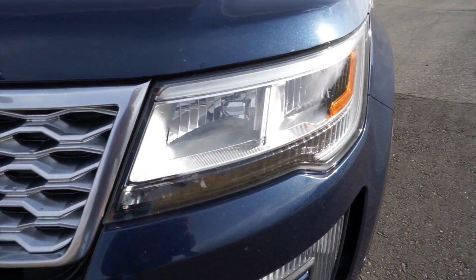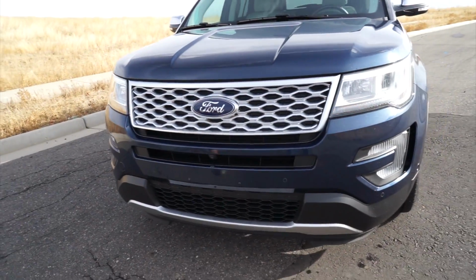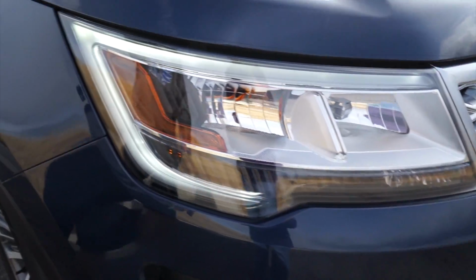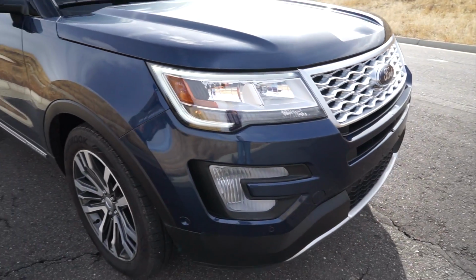So actually, I think I can light them up if I unlock the car here. So you can see, maybe it's a little bit easier for everyone to see on this side, Dad. The LED lighting that's right here gives this car a nice look. It gives it a very, I'll say this, a very upscale look to the vehicle.